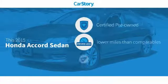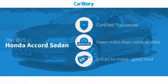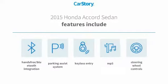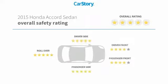Car Story research indicates this vehicle as certified pre-owned, low miles, and a good deal. Features also include parking assist system, keyless entry, steering wheel controls, hands-free Bluetooth integration, MP3, and has been listed as an IIHS top safety pick with these ratings.